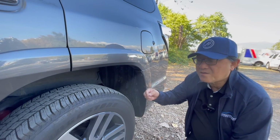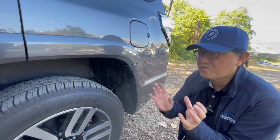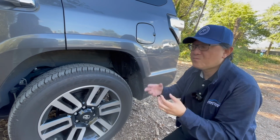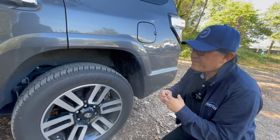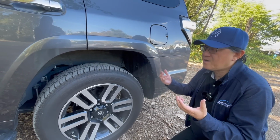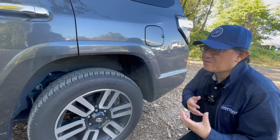Even the frames are thicker than before. The actual thickness of the materials that they use to bend to create the frames is quite a bit thicker on the 4Runner than the newer models. Although I do admit that they're using newer designs in, for example, the Tundra, which is a different type of process altogether for manufacturing. So that's not necessarily a bad thing on the new models.